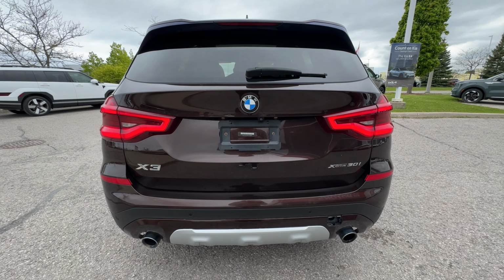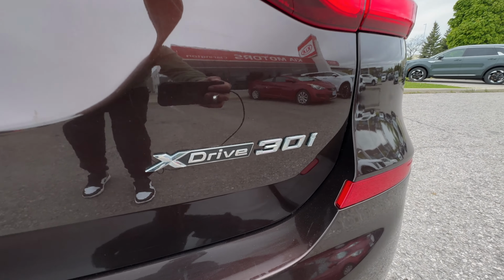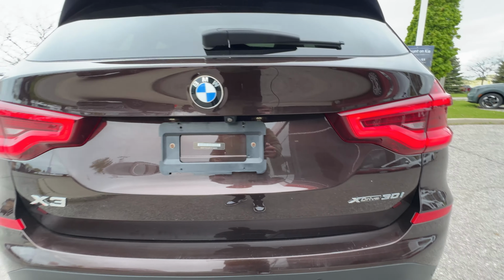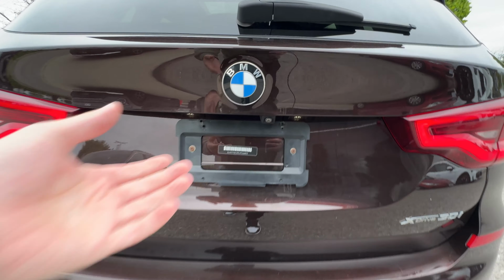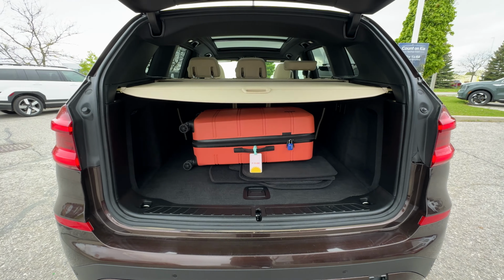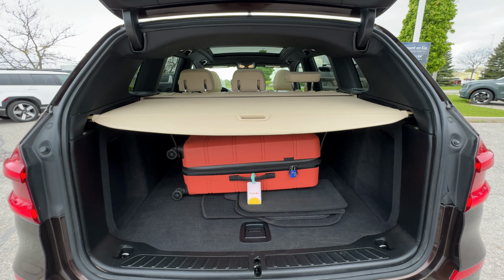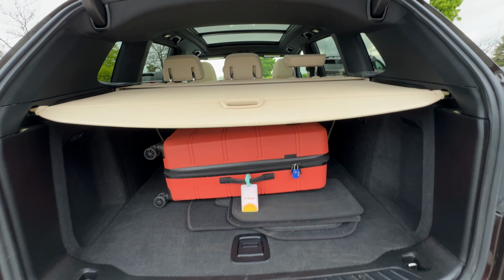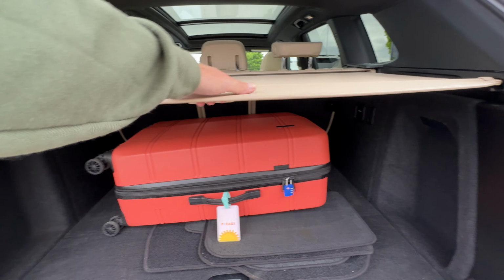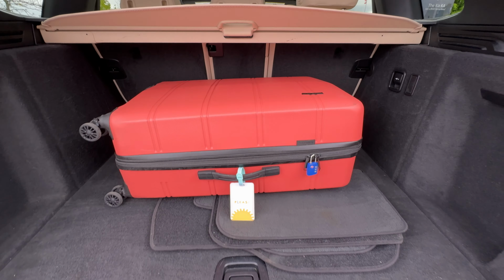As you can see on the back, nice big tailgate. This is the xDrive 30i, which means it's got that 2-liter engine in it with the all-wheel drive system. Power tailgate. I love that there's still the cargo cover included. Customers included that. They didn't just keep it in the garage where they probably would have forgotten about it like most people do. Opening this up, you can see lots of room in the back here.